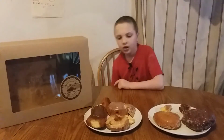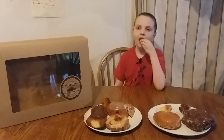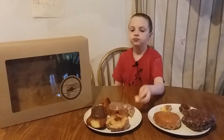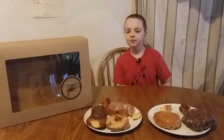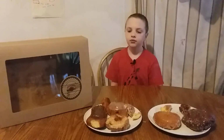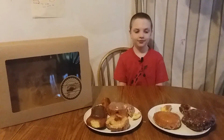Now we got the glazed donut cake. I'm going hard on the glaze. Tastes really good. The donut breading is really good. I'll give that a 9.